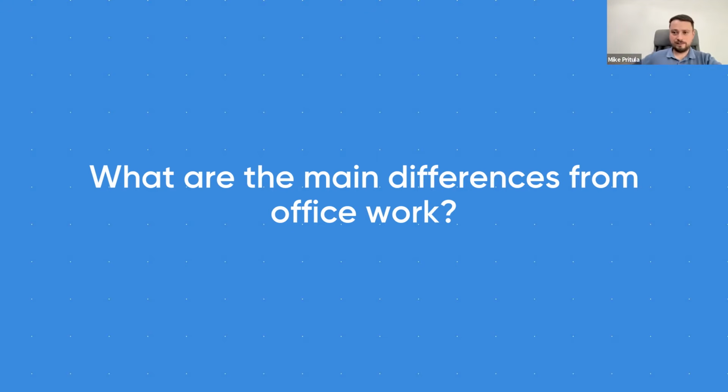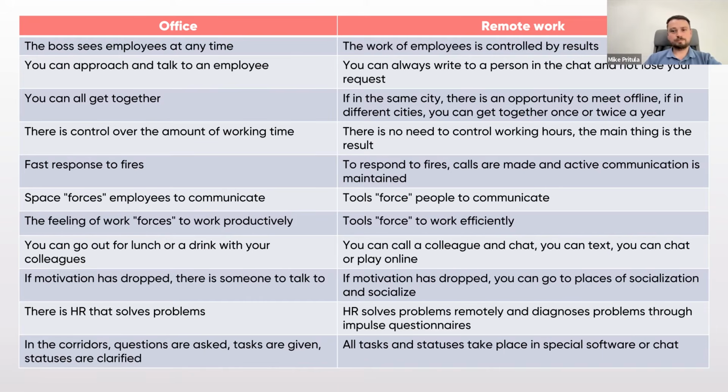Next, office and remote work have their differences, and here's a simple example. Practice adaptations. For example, in an office, the boss sees employees at any time. In remote work, employee performance is monitored by results. Definitely not by screenshots of their screens. In the office, you can walk up and talk to an employee.